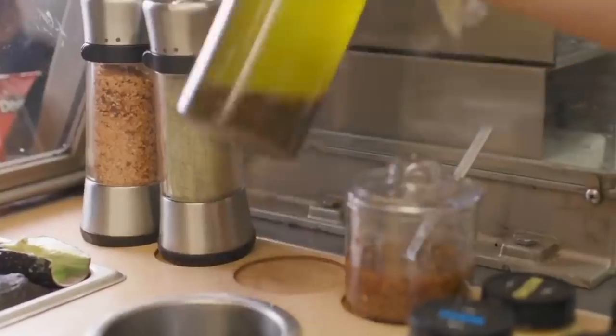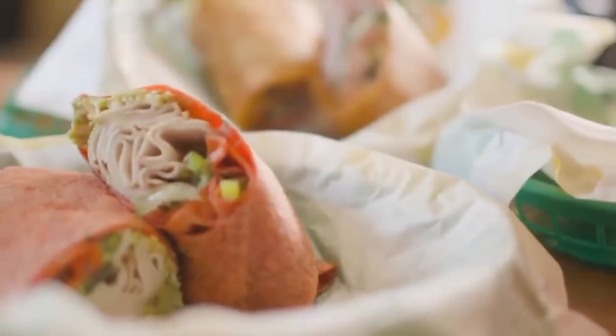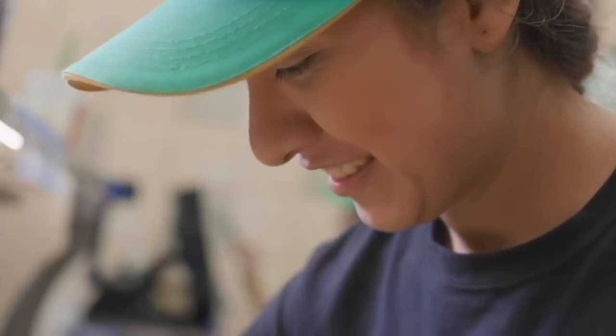Double meat sandwiches. Ordering double meat isn't always a bad thing, but it depends what kind of meat you're getting. If you're a fan of a wrap with extra rotisserie chicken, you're doing a good thing and doubling the amount of lean protein you're getting.